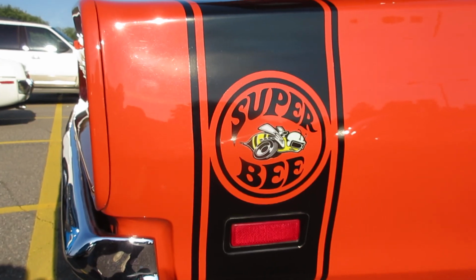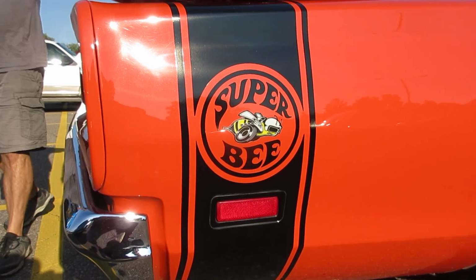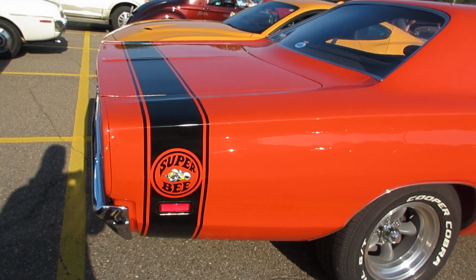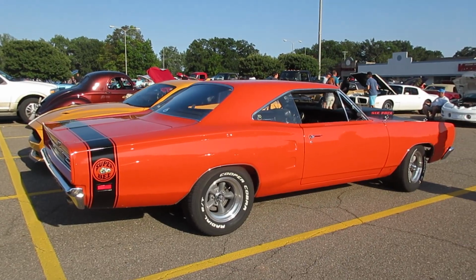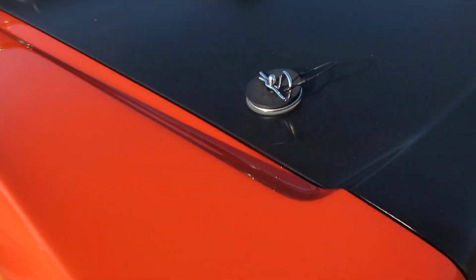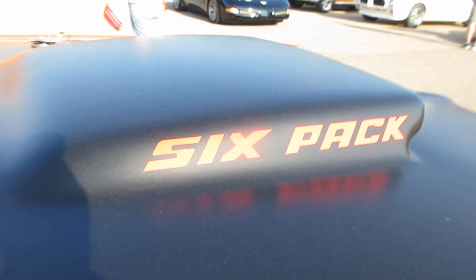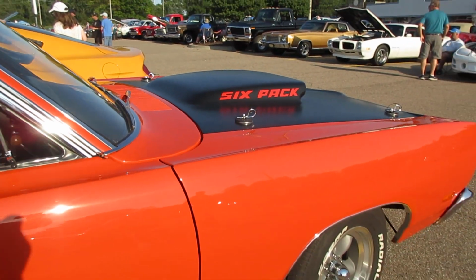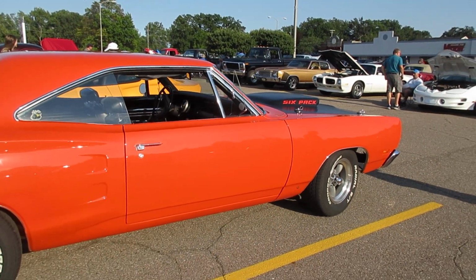Very nice. I'm gonna go out on a limb and say this is my favorite car that's here today. How about you? What's your opinion? Gorgeous. Loving it. This stuff is the best muscle cars ever. I mean, the best colors are yellow and orange. Best years are 69 and 70, I think.